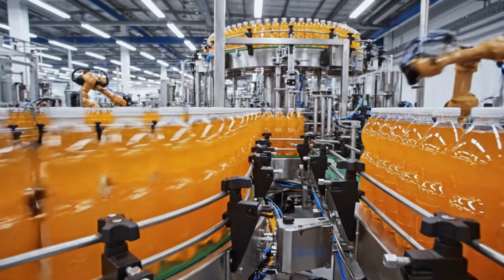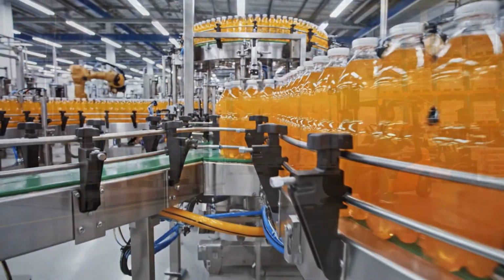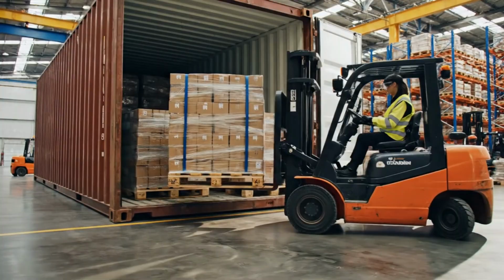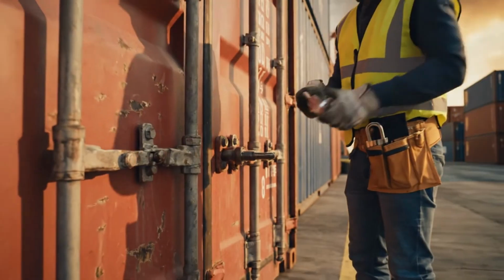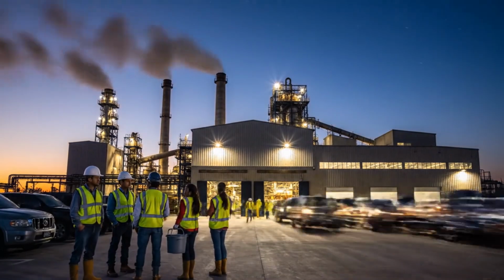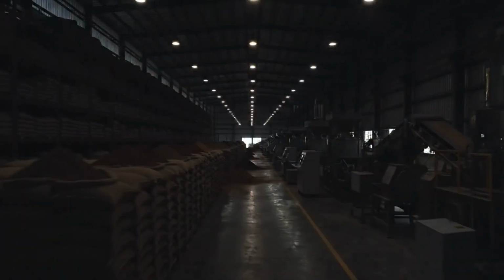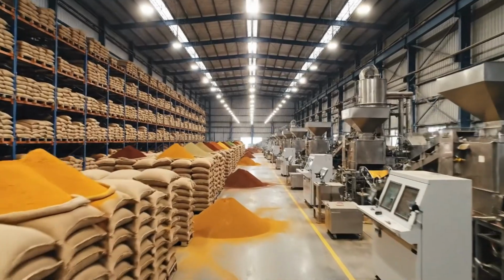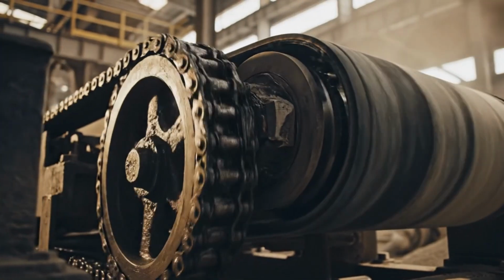Back on the main line, the speed never slows down. Export containers are loaded for international markets. Sealed and documented, the spice begins its journey around the world. As the sun sets, the night shift crew arrives to take over. The demand for spices never sleeps. It is a relentless machine of agriculture and industry.